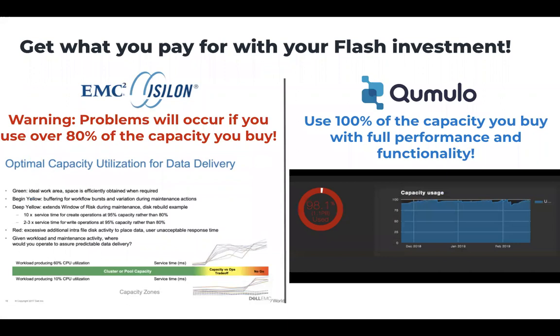Definitely. We don't typically go to market really talking about ourselves versus our competitors. We have a new modern architecture, but as Ben talks about tree walks and how important it is to utilize and visualize how your capacity and performance is being utilized, it's also really important to have an architecture that can take advantage of everything you've bought. As you look at this comparison, on the right-hand side you're seeing a Qumulo cluster that's running at about 100% capacity, 98.1%, when this snapshot was taken.